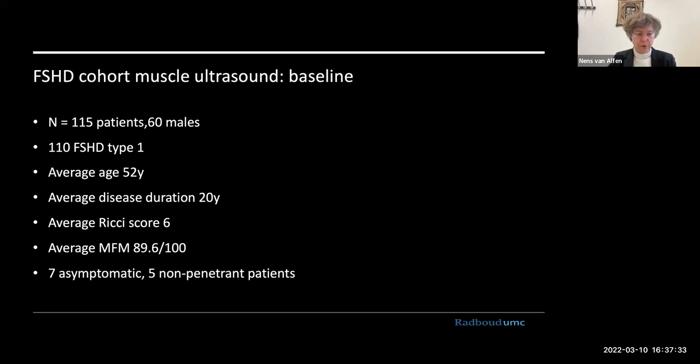So these were the first 115 patients, 60 were male. Almost everyone, as expected, had FSHD type 1, and the average age was 52 and the average disease duration 20. But there was a large variation in how affected these patients were. And so there were also 7 asymptomatic and 7 what's called non-penetrant patients. So they don't have any signs or symptoms. And if you're asymptomatic, we do see abnormalities, but you don't experience them.